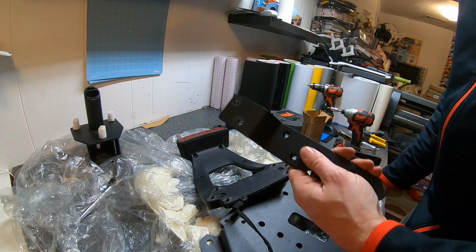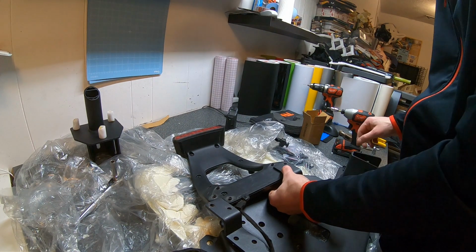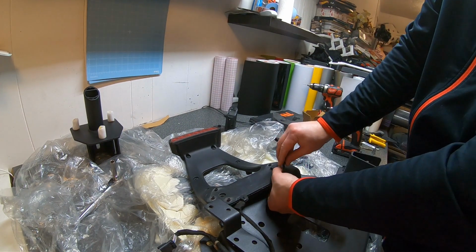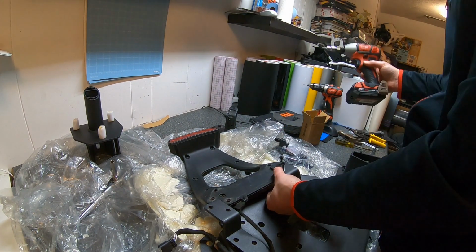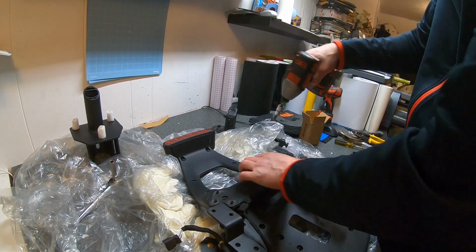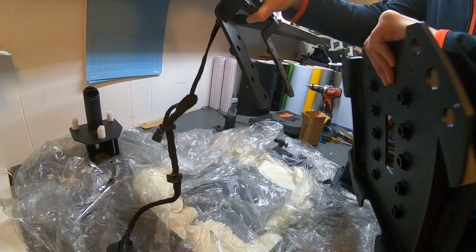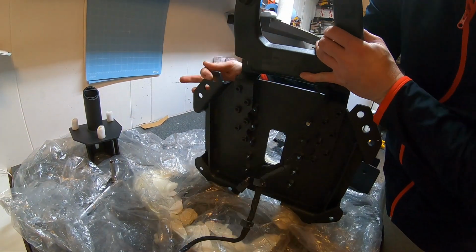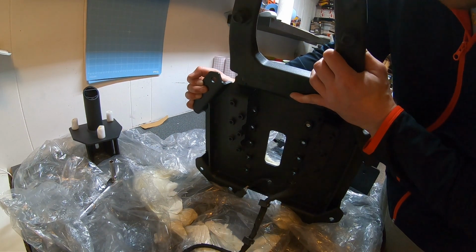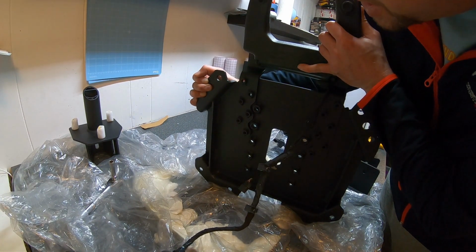Okay, now we just gotta put these brackets on for the third brake light. So we will put those on with the old T30 bolts that were holding it to the original tire carrier. Adjustable, so depending on what size tire you have will be where that goes in. And you line it up with those holes there. I only have the 35 inch tire, so we're going to put it as low as we can.